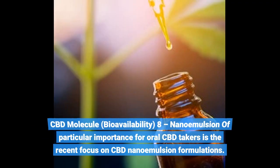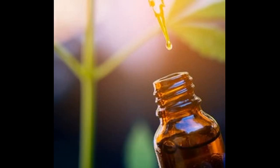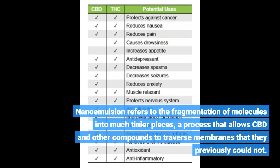CBD molecule bioavailability. Eight: nanoemulsion. Of particular importance for oral CBD takers is the recent focus on CBD nanoemulsion formulations. Nanoemulsion refers to the fragmentation of molecules into much tinier pieces, a process that allows CBD and other compounds to traverse membranes that they previously could not.